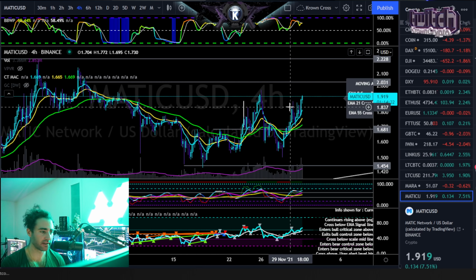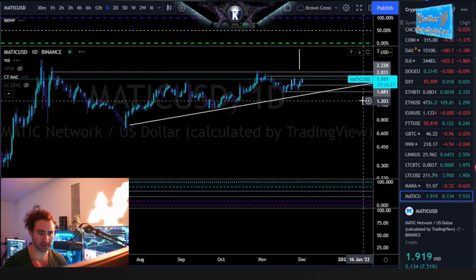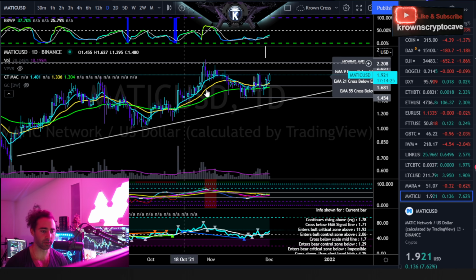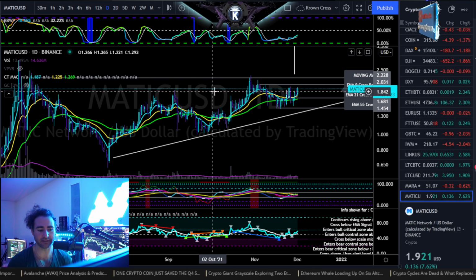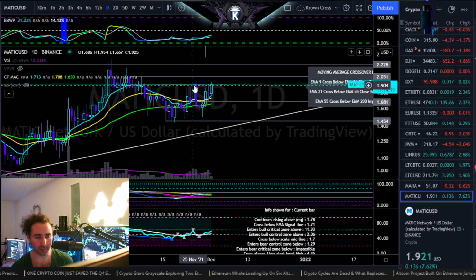We have Polygon, symbol MATIC, versus the dollar. We haven't done a video on this one in a while just because it hasn't been too interesting, but it has held its higher lows on the weekly and the macro scale right here, and is rallying at the exact time that you want to see it. And it is approaching its last little swing high right around 1.90.